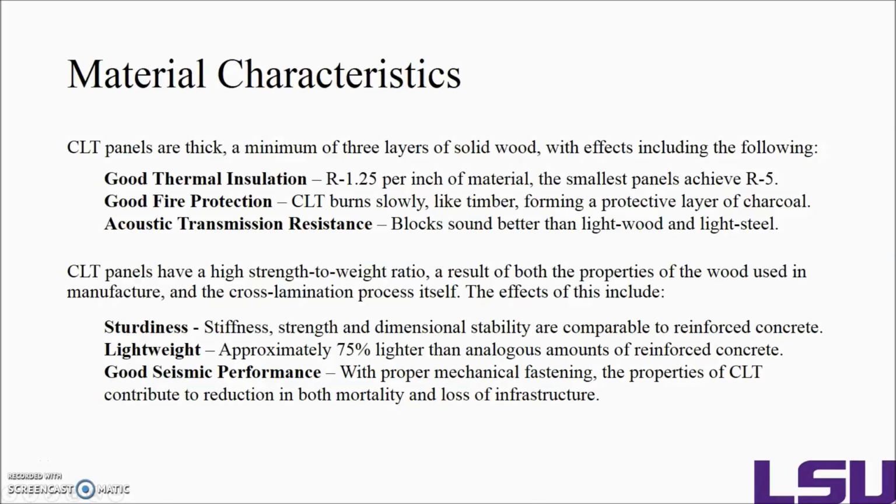Cross-laminated timber is most commonly manufactured using 2x lumber in panels a minimum of 3 layers thick. It provides good thermal insulation at an R value of 1.25 per inch of panel thickness, the smallest panels achieving an R value of 5, and the largest panels available today, which are most commonly 19 inches thick, provide a solid R value of 23.75.